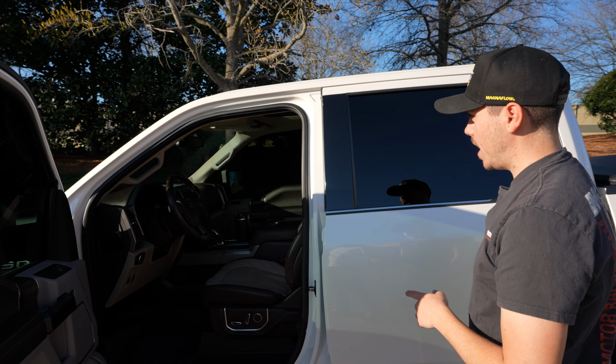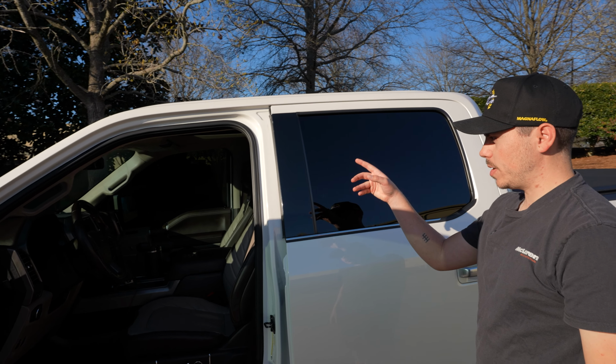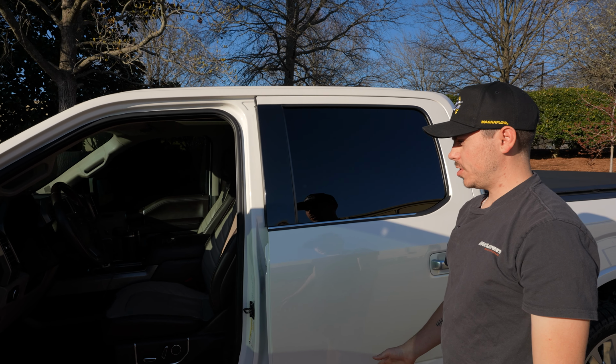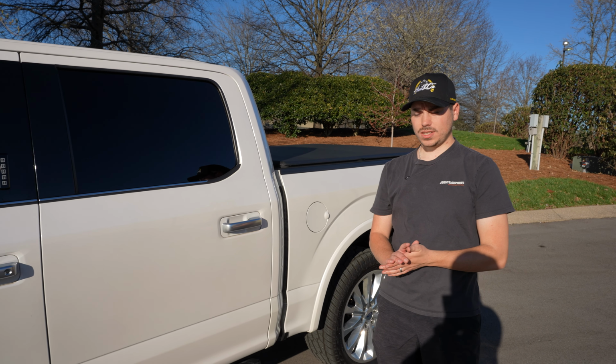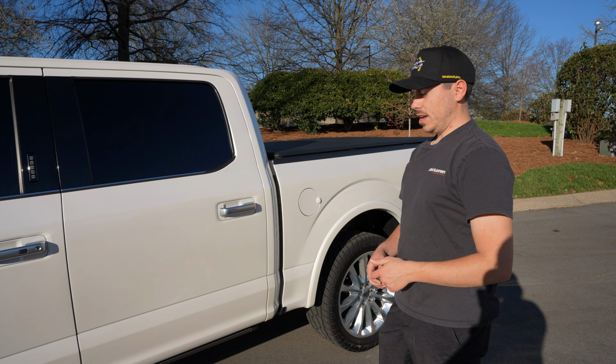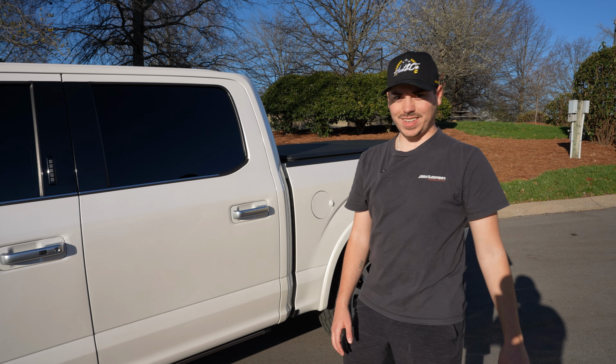Truck came with WeatherTech mats, and then I hardwired a dash cam in. Other than that, I think that's pretty much it on the interior, other than parts I replaced. I do plan on doing a paint correction to this truck, ceramic coating, and more PPF. I honestly don't want to do it.